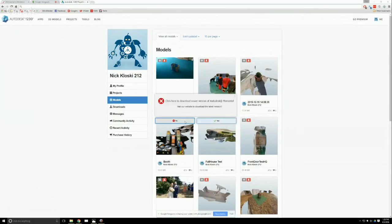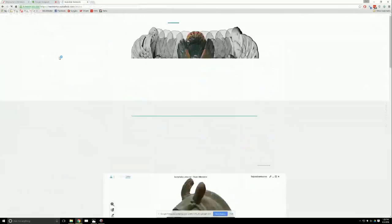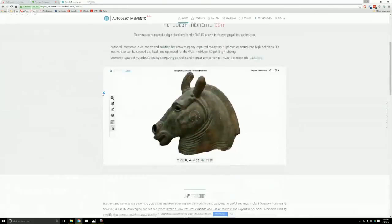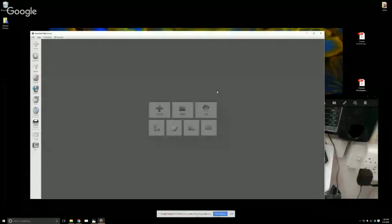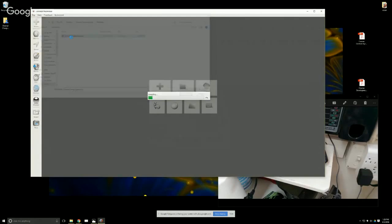Memento is downloadable at memento.autodesk.com, and Memento allows you to do what 123D Catch does. You use multiple photographs to turn something into a 3D object. That's what I did with this Dremel base charging station: I just took photographs of it and put them into Memento, and it turned into a 3D model. What that actually looks like is this. I'm going to import the OBJ from Memento.